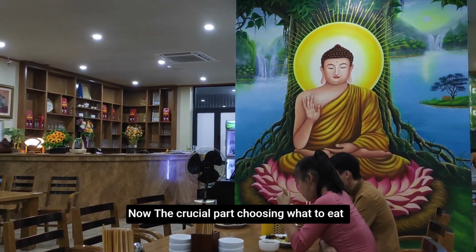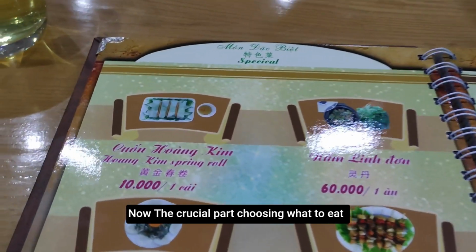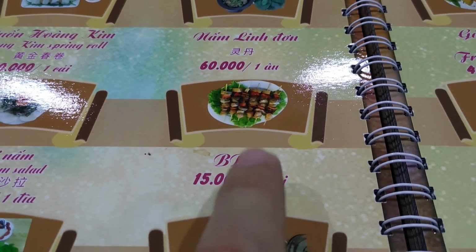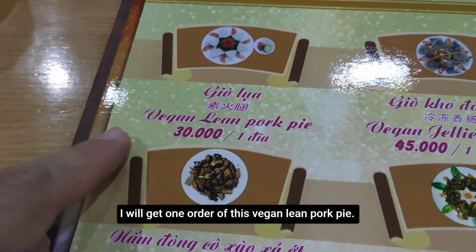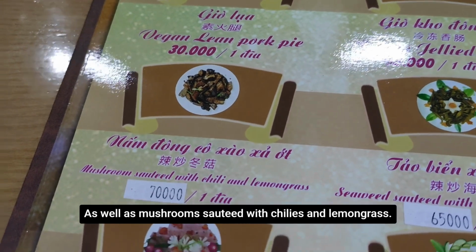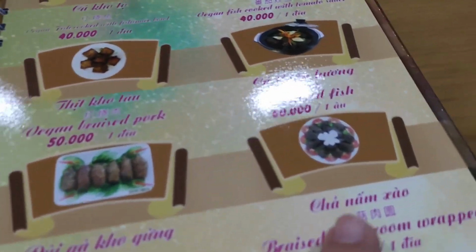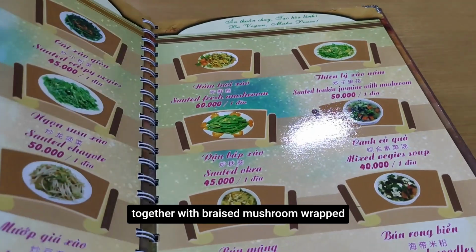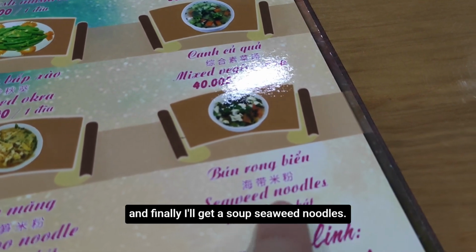Now the crucial part, choosing what to eat. I think I will get this vegetarian spring rolls and also some barbecue. I will get one order of this vegan lean pork pie, as well as mushroom sauteed with chilies and lemongrass. Together with braised mushroom wrap. And finally, I will get a soup, seaweed noodles.